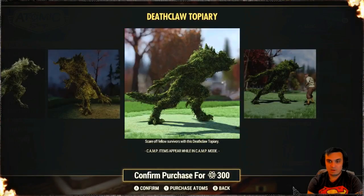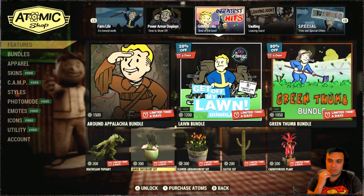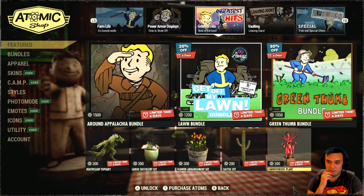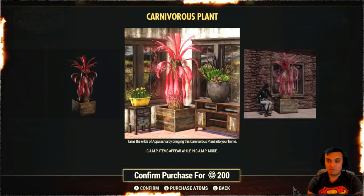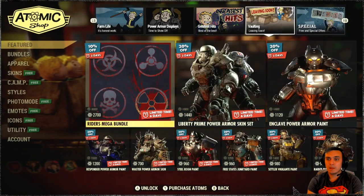The death claw. Pretty cool. Actually, for decorations of your camp, this might be even good. This is one of my favorite though. I don't think I have it on my main account, so I'm gonna grab it.